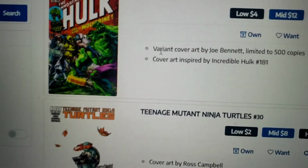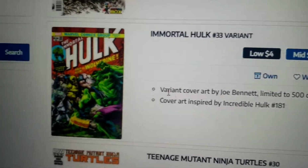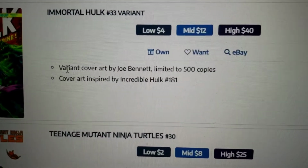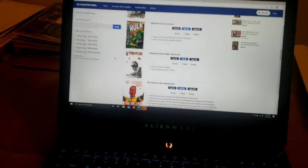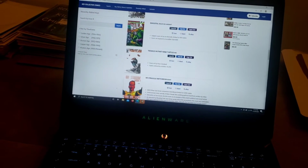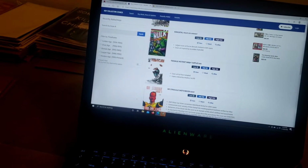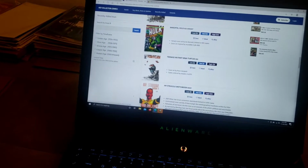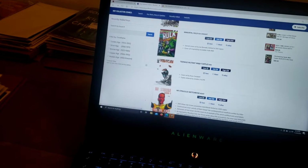It was Immortal Hulk number 33 variant. Right, it's a 181 homage, of course, and they were talking about this being limited to 500 copies. Right away, the FOMO got to me, and I went and purchased a few, thinking that this was something that was just put out. It's been out now, I did the research on it afterwards. Dummy, right?